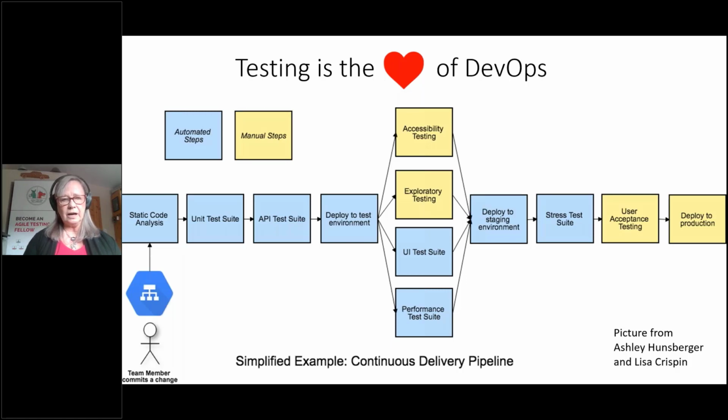There's things we depend on. So the accessibility and the exploratory testing, we have to finish that before we can deploy to staging. So it's kind of continuous delivery because we can move along, but we can't actually complete it till a human steps in. But it's there. As you can look at this, you can see all of the different testing that has to happen. And like I said, this is simplified. When we think about it, testing is at the heart of DevOps. So don't forget about it.